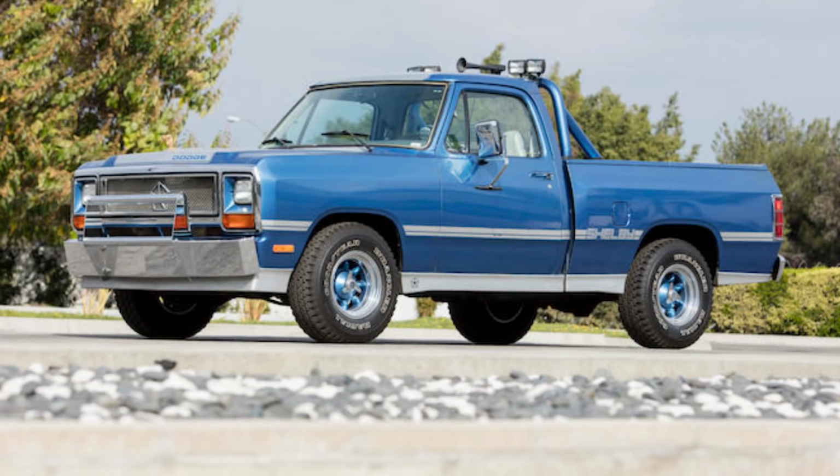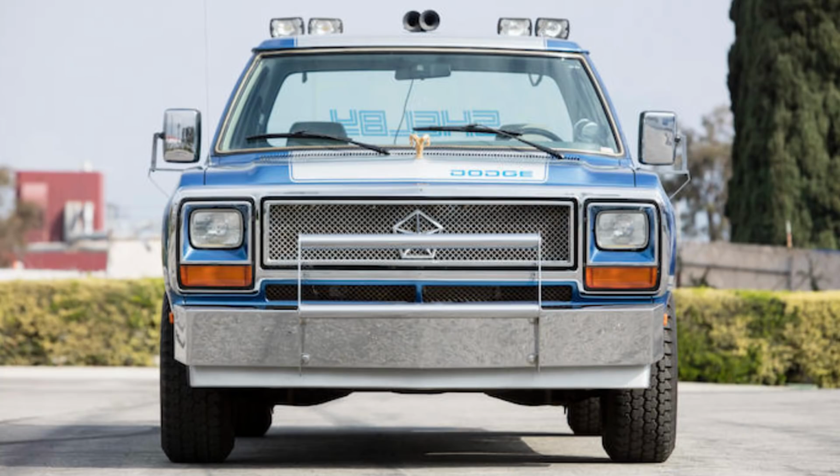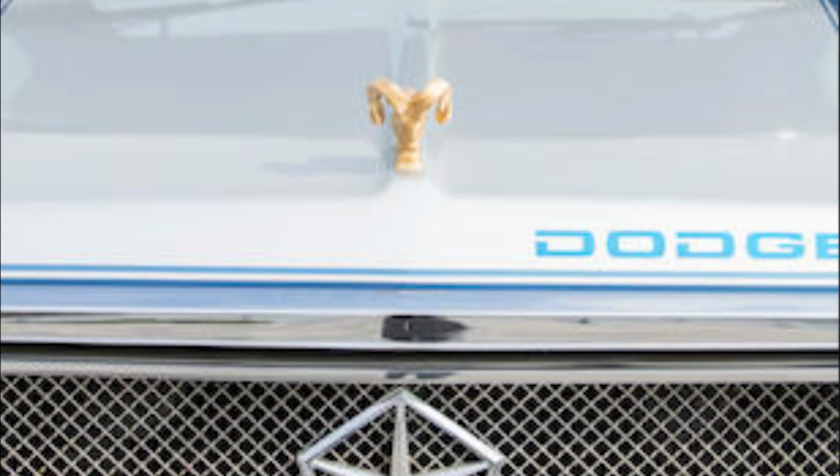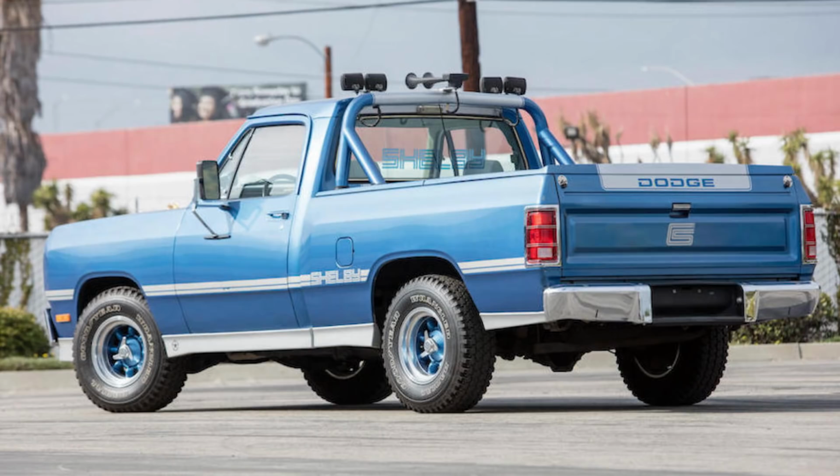The end result was 300 horsepower, which was almost double the horsepower of a stock 360 that would have 175 at the time. The numbers were also very impressive for the early 80s, especially for a truck, with a 0 to 60 in the mid 7-second range, and a quarter mile time in the low 16-second range.